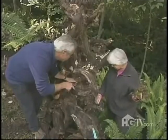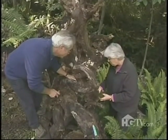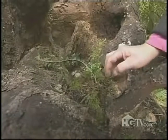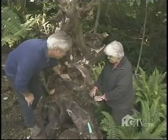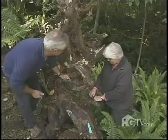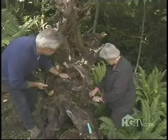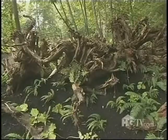Okay, so now you're just going to pack some moss around there? I am, yeah, because in the natural world, they really live just in the moss. So there we are. Well, that's beautiful. Looks like it was meant to be there all along. And you've only got about, I don't know, 40 more opportunities on this one stump. I know. I'll just leave that up to Pat.